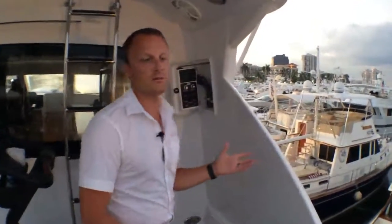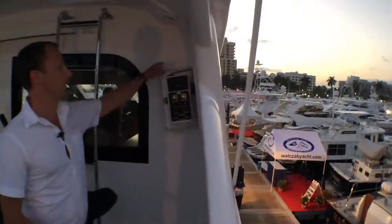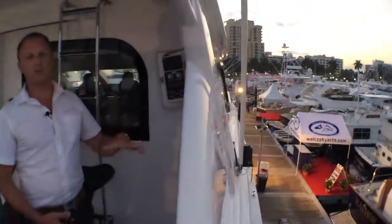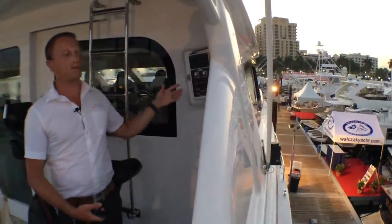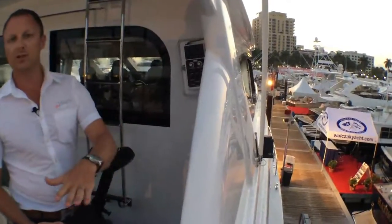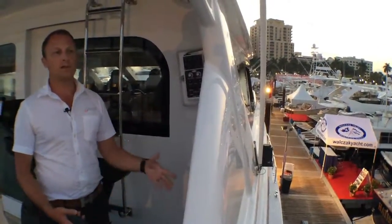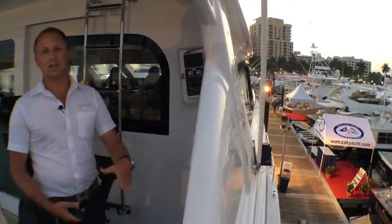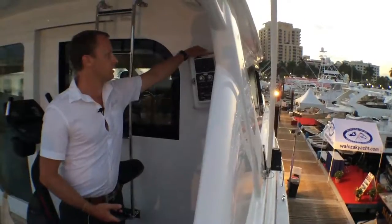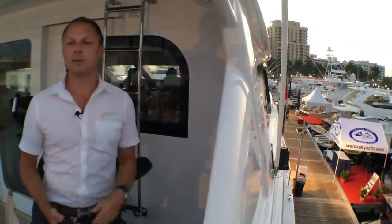So great feature for being able to run the boat just with the two crew, it means that they're a lot more freed up to maneuver around the boat as they're docking. So the captain can be up here whilst he's coming into the slip, and then move down to the lower helm stations where he's right there ready to change the level of the fenders or to receive lines. So a great feature to have them up there.